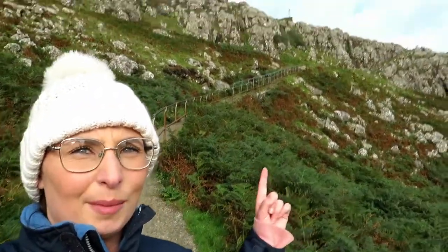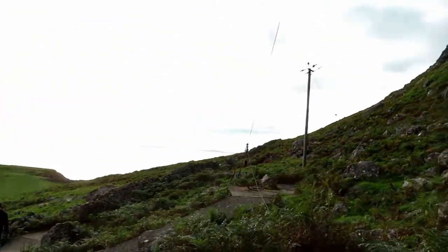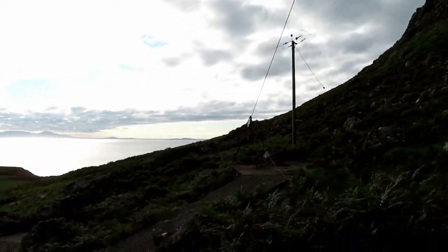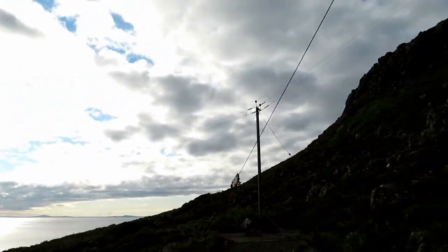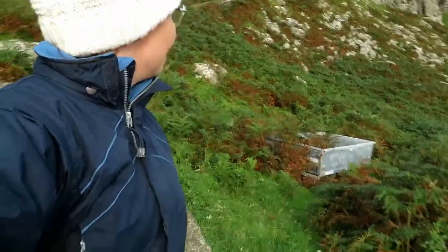Well, I'm only going to say one thing. I'm not looking forward to climbing back up. Do you think this pulley system still works? Come on, it'd be so much easier to get back up. Oh my god. I don't think I'm going to be able to walk tomorrow. Seriously, that's so steep. It's a minute walk. Yeah, after what we did this morning.